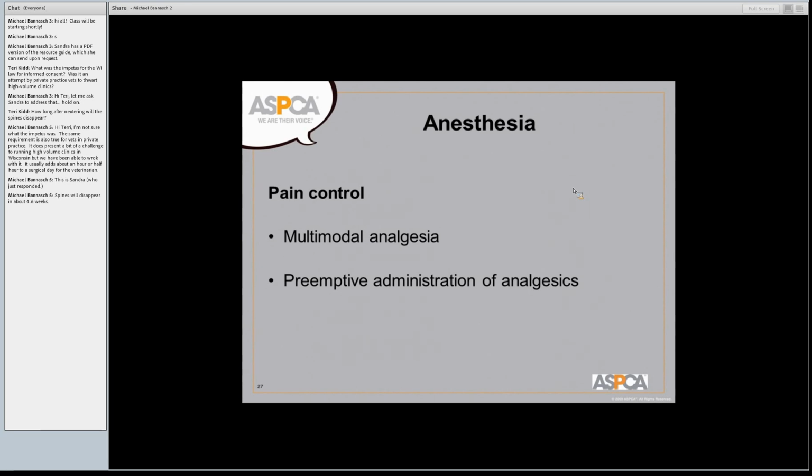And then the other phrase is preemptive administration of analgesics. And that's really important in our spay-neuter environment, because we want to make sure the drugs are on board and have had time to act before we actually make the first surgical incision. It's much easier to prevent pain than it is to control pain.